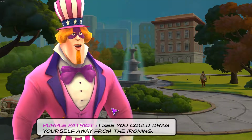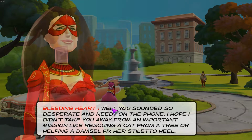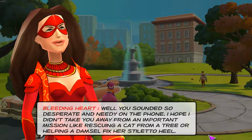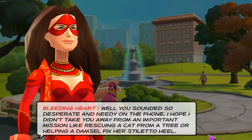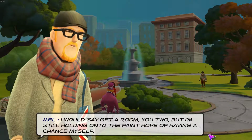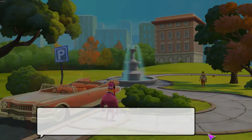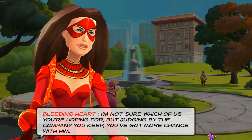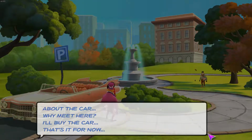I see you could drag yourself away from the ironing. Well, you sounded so desperate and needy on the phone. I hope I didn't take you away from an important mission like rescuing a cat from a tree or helping a damsel fix her stiletto heel. I would say get a room, you two, but I'm still holding on to the faint hope of having a chance myself. I'm not sure which of us you're hoping for, but judging by the company you keep, you've got more chance with him. Let's just get down to business.